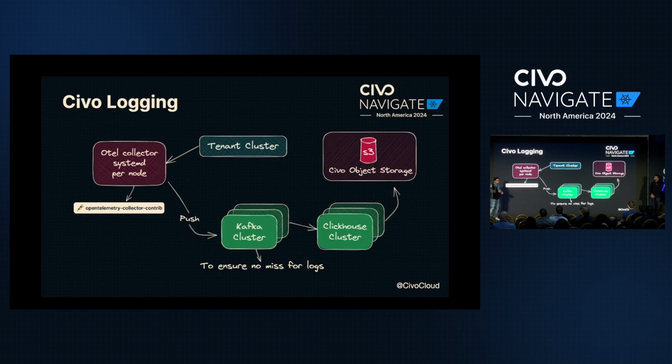How it is being done: on every tenant cluster, meaning your cluster, there'll be an OpenTelemetry collector systemd service per node which will be installed, and that pushes out the logs to the Kafka cluster, and then it goes to the ClickHouse cluster, and then it is stored in the Civo object store. So you can see all the powerhouses over there, making sure that our system is able to scale massively and can withstand all the failures.